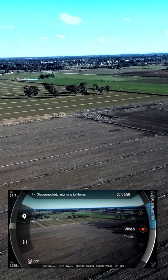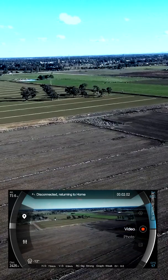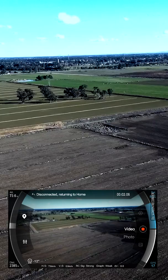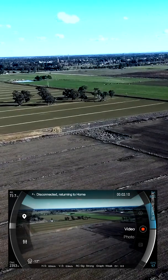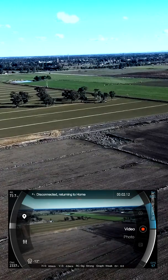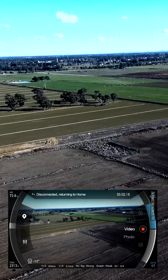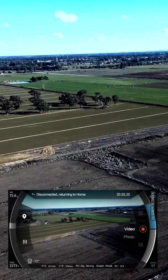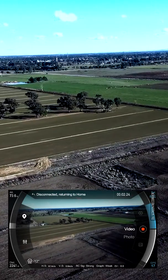So, of course, I was flying out at, what was it, I think it was about 10 or 11 meters per second. So yeah, we're still coming back. We're at 2.3 kilometers out. Signal strength for the drone is still really strong.